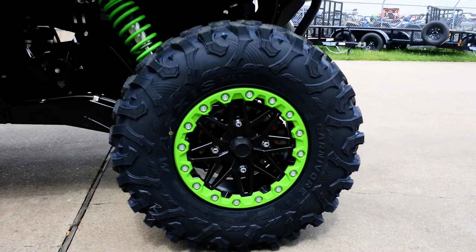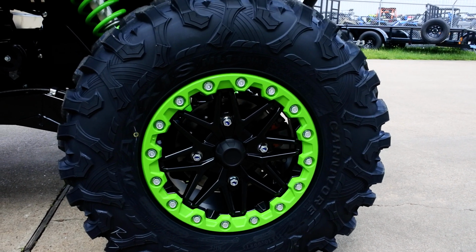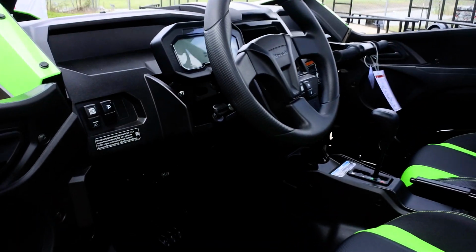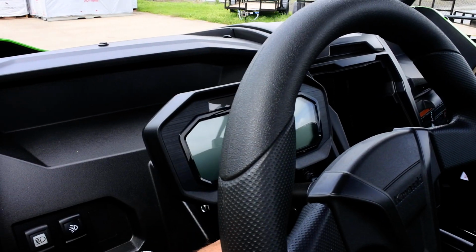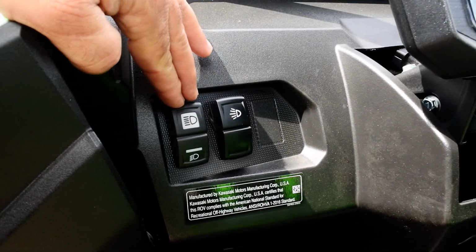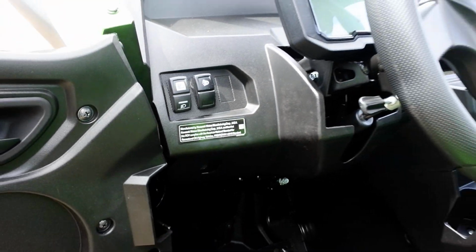Fantastic. 15-inch wheels with bead locks, 31-inch Carnivore tires from the factory. Again, just fantastic. Of course, a tilt steering wheel. These are power steering. The display, the gauge here, moves with the steering wheel, so you can move that. Headlight switches there, and plus for the light bar that was added.